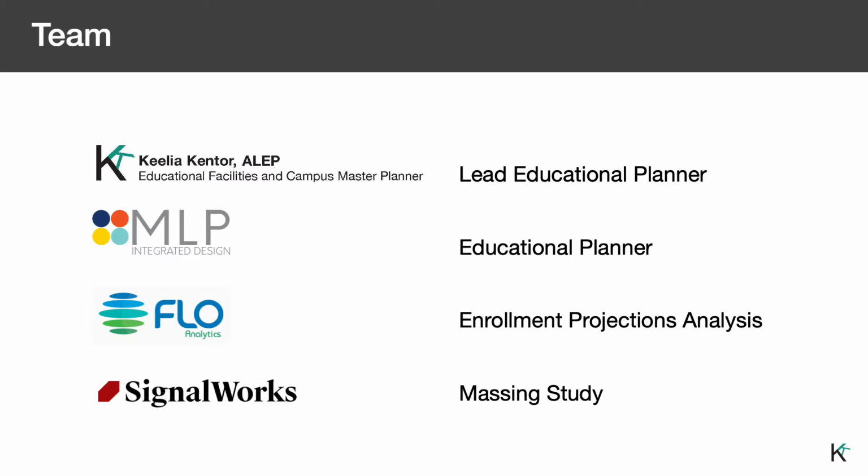Mike Parolo is an educator who also works with districts to understand their buildings and how they can best suit their teaching methods. SignalWorks is a Providence-based firm that works with Rhode Island schools to create mission-driven designs, and Flow Analytics has worked on school enrollment projections across the country.